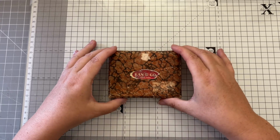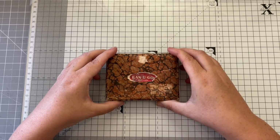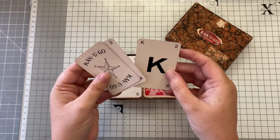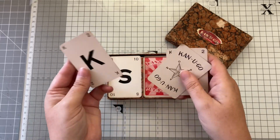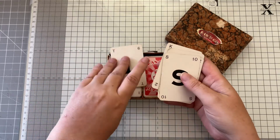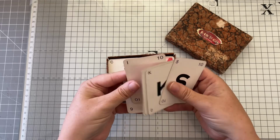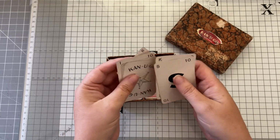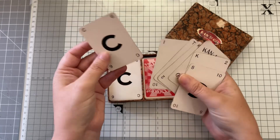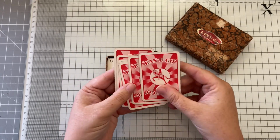But the first thing I wanted to show you was, can you go? I used one of these in my Junk Journal January journal, and they're just really cool little cards that I thought would be interesting to use, to do some mixed media with, you know, do some kind of flip something or other with. Just thought they were really interesting, and I like that on the back as well. It reminds me of a circus.